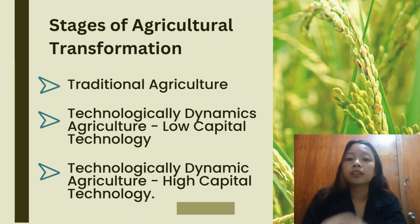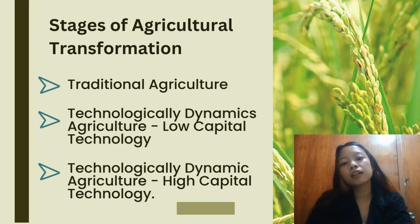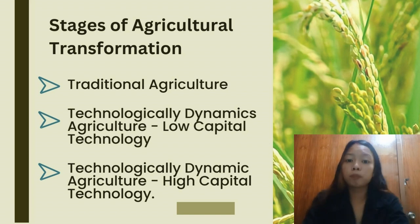Stage number two, technologically dynamic agriculture, low capital technology. In this stage, a complex of technological changes substantially increases the efficiency of agricultural processes and raises the rate of increase of agricultural production. The critical characteristic of this stage, as compared with stage 1, is the constant generation and application of technology, which is facilitated by a complex institutional framework.